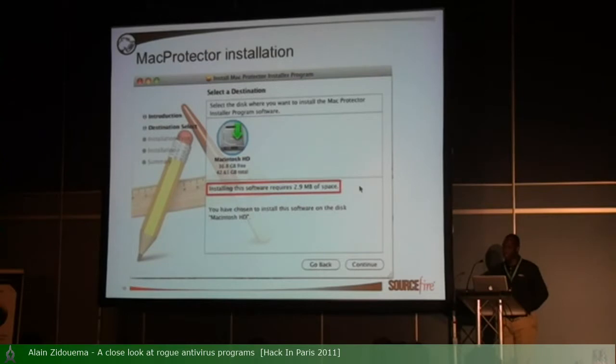I looked at one of these rogue anti-malware products. It's called MacProtector, and this is what the installation screen looks like once you run it. By the way, to run it, you have to put in your administrator password, so you can see how it easily bypasses the security mechanisms in place. You will notice that it only requires 2.9 megabytes to install, which is unusually small for a legit security program.